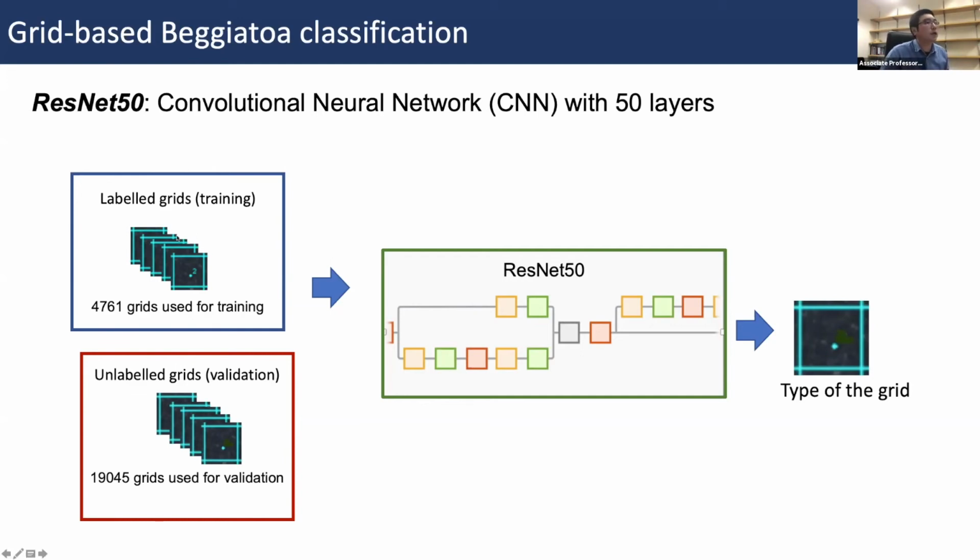For the training data, they all got a label. Each grade got a label, but for the validation data, we don't have a label, which means we expect the machine can tell us which type of grade this image belongs to.